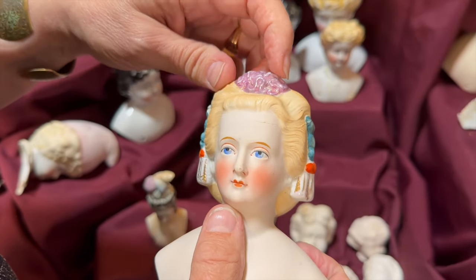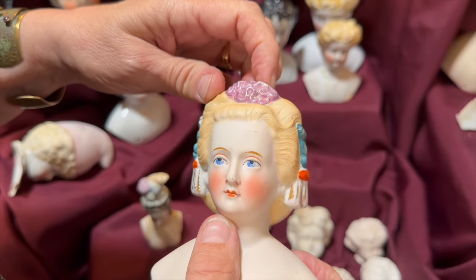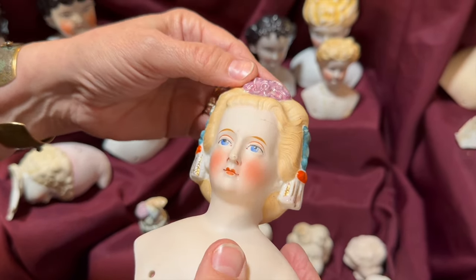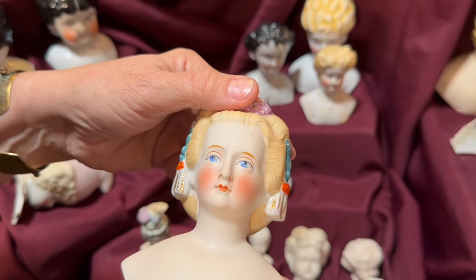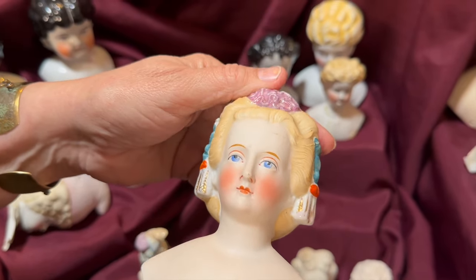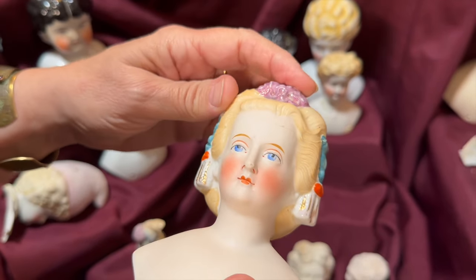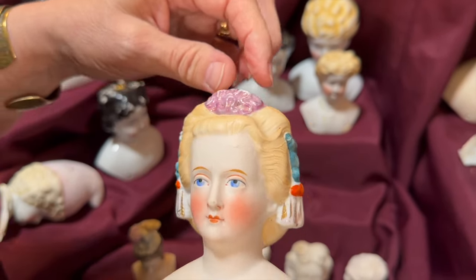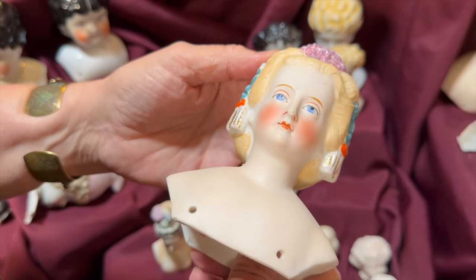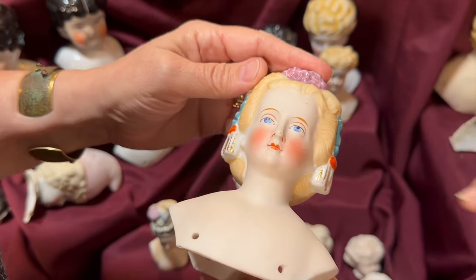This is actually a lustrous glaze. You know that old phrase where they would say, the doll has a pink luster complexion? No, they don't have pink luster. None of the Chinas have pink luster complexions, because that's a metallic glaze. But she has up here this little thing, it almost looks like brains, doesn't it? It's weird. But it's a ruffle.